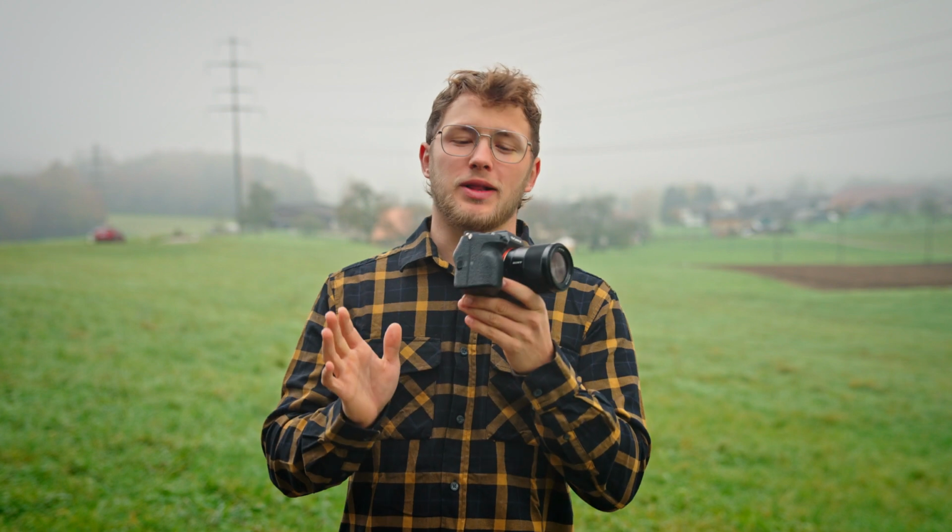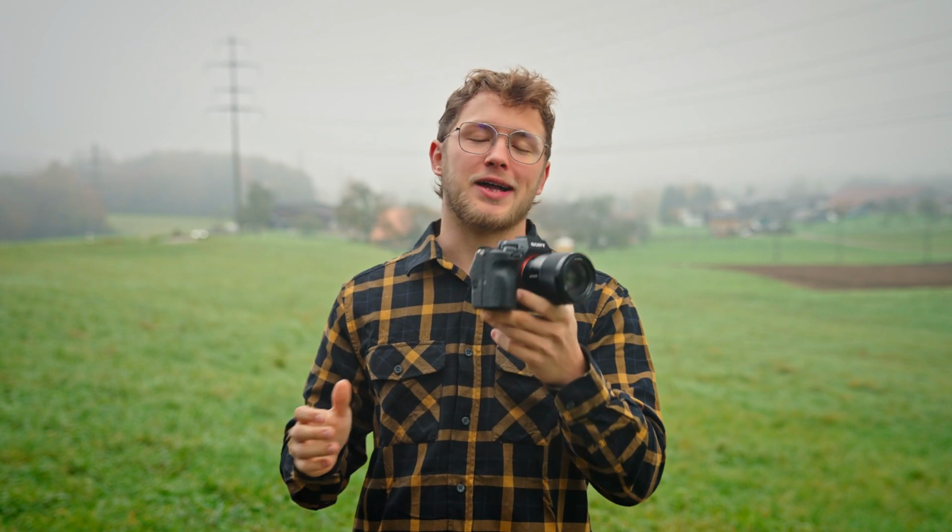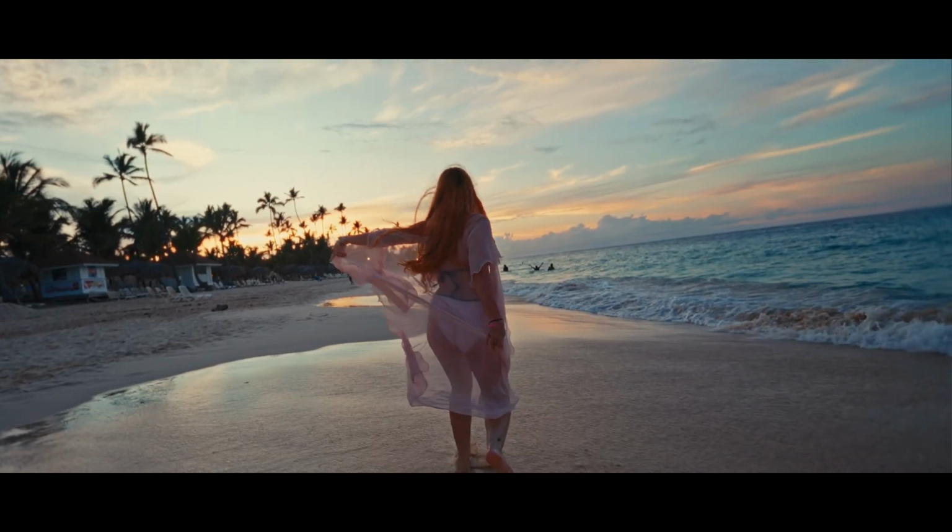Let's talk about durability and reliability. I can honestly say, hands down, I never had an issue with this camera. It never turned off on me, it never overheated, and I have used this for hours on end. So in terms of reliability, I've never used a better camera ever.